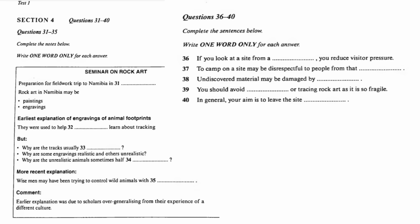Try to be extra careful and help others to be too. Oh, and lastly, please don't even move rocks or branches to take photographs. You should leave the site intact. I'm sure I can rely on you to do that.